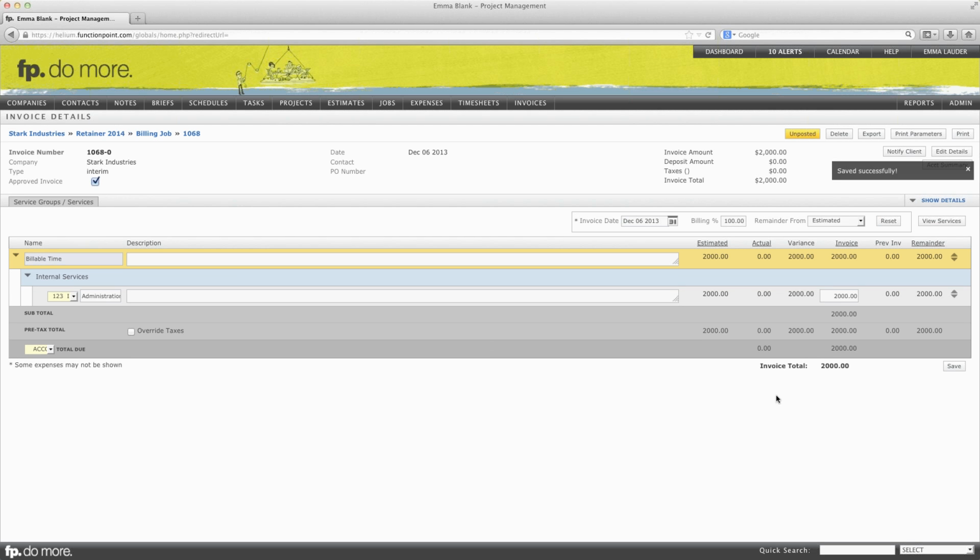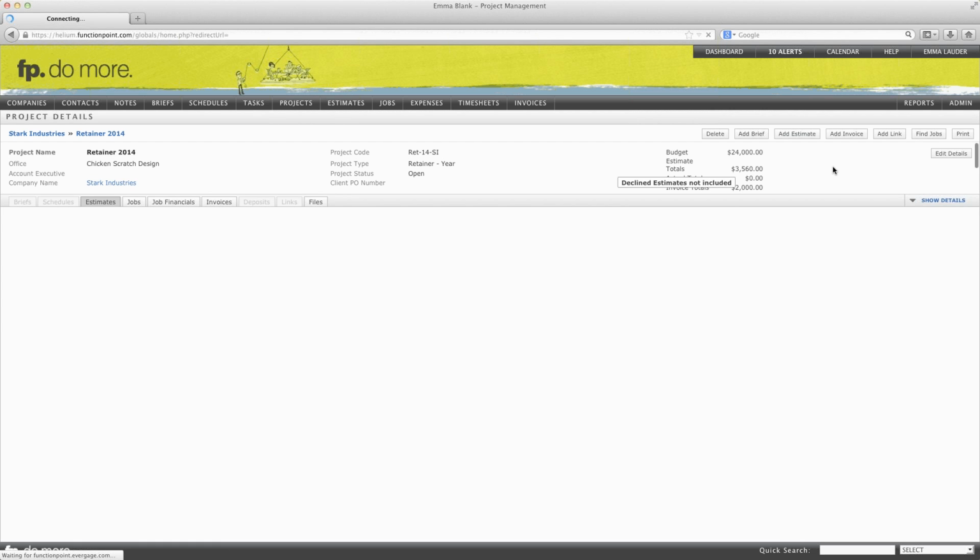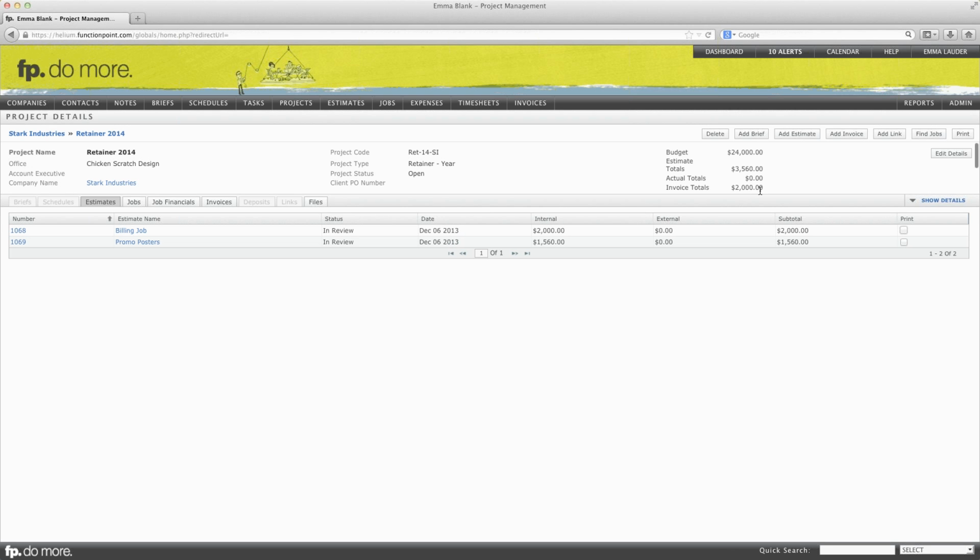What I like as well in doing things this way is that back at the project, we now can see that we've invoiced 2,000, but we've already estimated 4. So already this retainer isn't working out to be such a great deal for us. You can also, as people track time, have your actuals in there to be compared to.